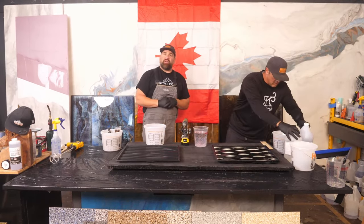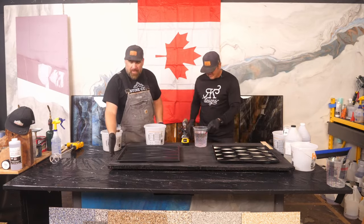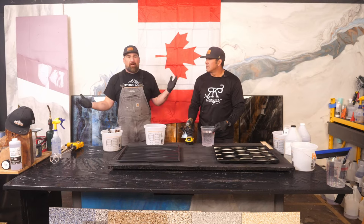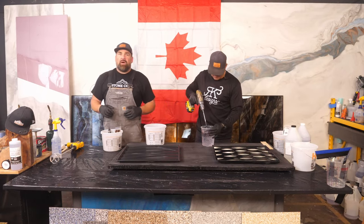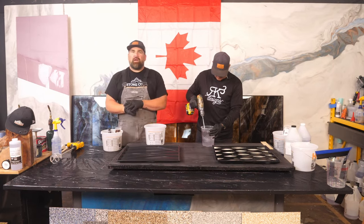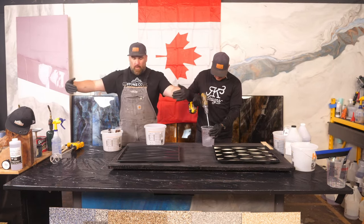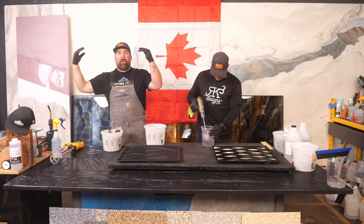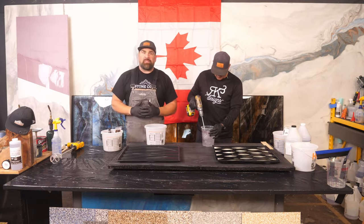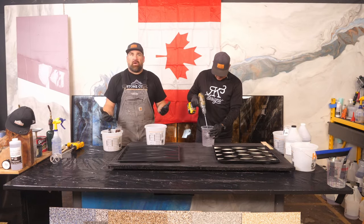Rhonda and Kenny do a great job showing how to build countertops from start to finish. Rhonda will demonstrate the countertop finish. Yeah, just mix like that. Perfect. So Rhonda shows a countertop finish on a board, and then you take epoxy to your own board and try to replicate what you just learned.